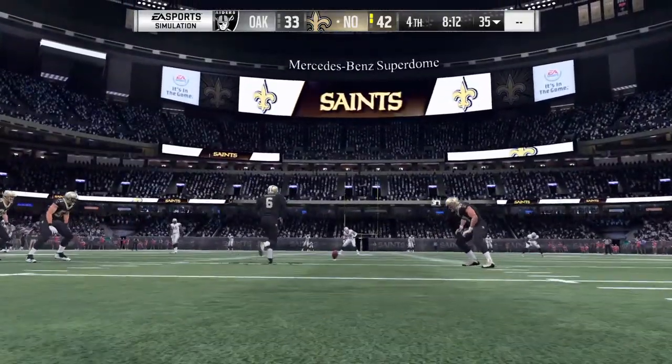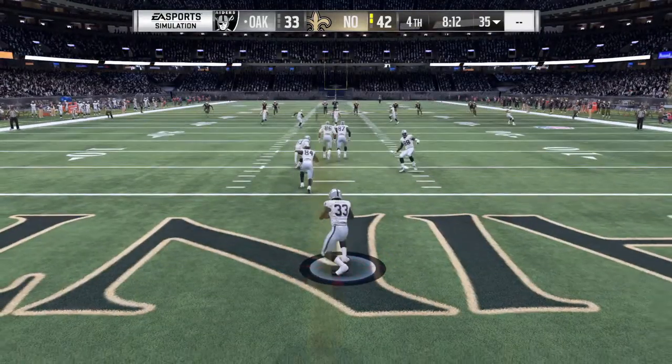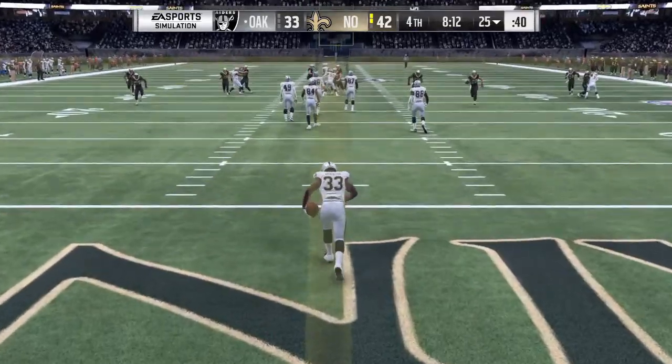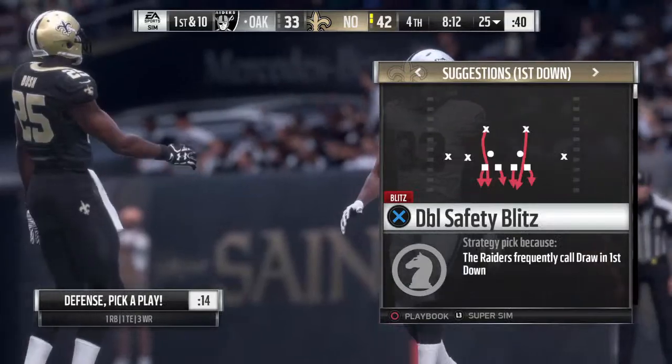Morstead, the punter, out to kick it off. That'll be taken in the end zone, and he'll elect not to return this one, so they'll bring it out to the 25 on the touchback.